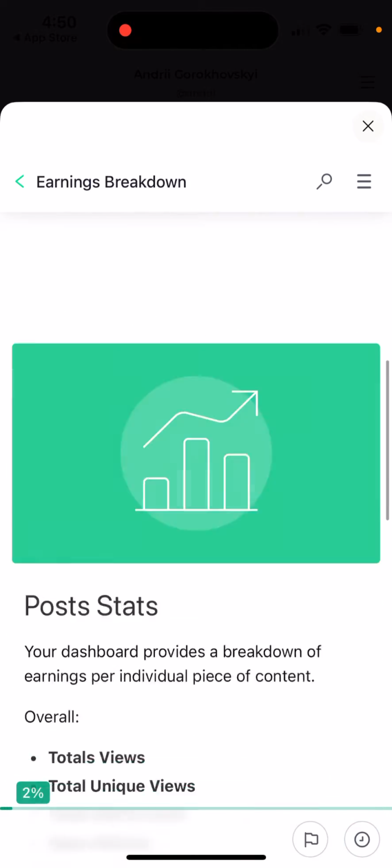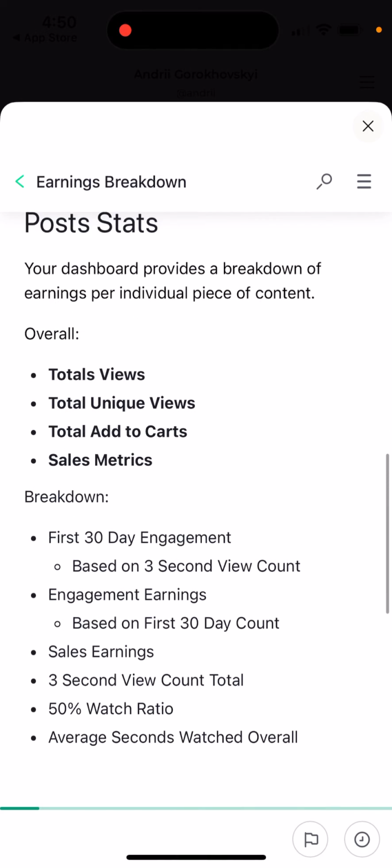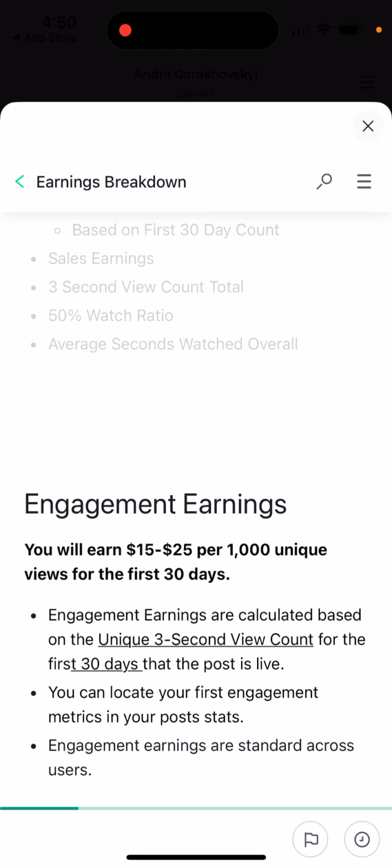So you need to have this earnings dashboard, and then you can see post stats and see a breakdown of earnings per individual piece of content, which you earned in this app. So there are two ways how you can earn and make money on the Flip app.